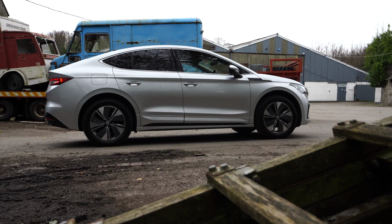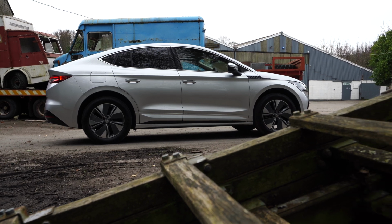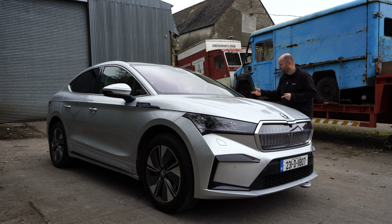And my final observation today versus the standard Enyaq and the Enyaq Coupe is this. Being totally honest with you, I kind of struggle to see why you'd pay the extra premium to get a slightly smaller boot, a slightly different looking rear, but again, the Enyaq does everything this car does. So it's going to be a pretty hard sell, I would think, unless just a personal design preference. It's not like it's slightly more efficient because of the design of the back of the car. It's just a slightly different design.